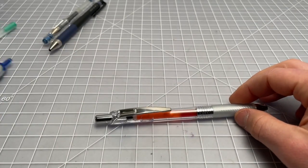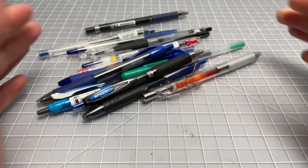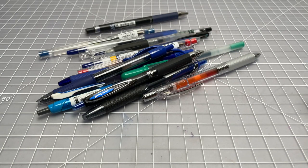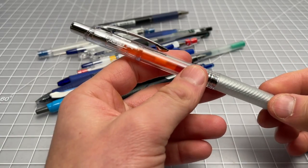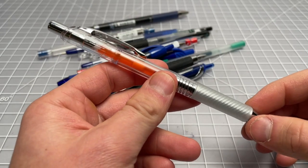So I think that pretty much covers it. There's so many gel pens. I think it's a little bit confusing what you're getting when you're making the purchase. So if you shop around or do some research, hopefully this video has helped you make your selection. But generally speaking, anything from a high quality manufacturer is going to be fine, but you'll get something exceptional with the Pentels and the Sarasas.